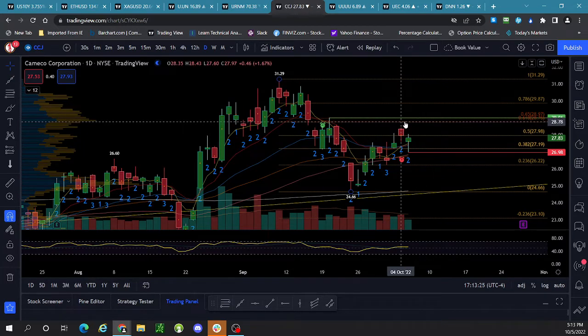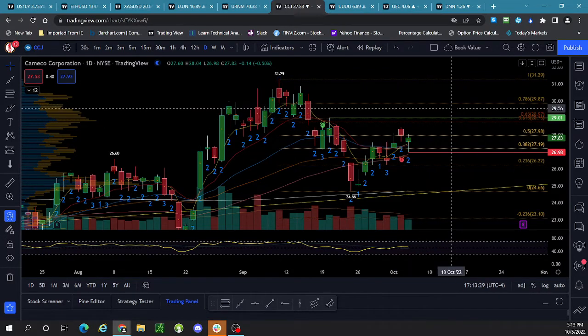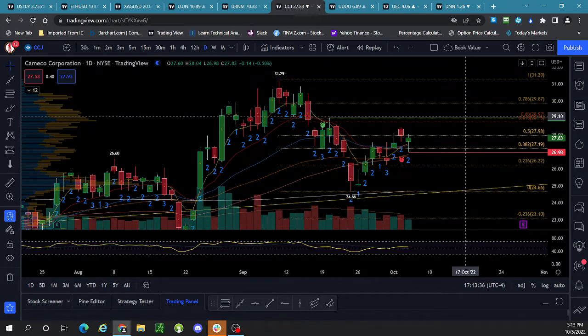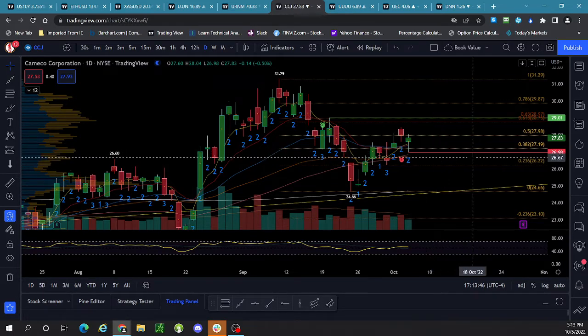Best thing that we could see is it gets up here and it kind of chops sideways for a little, builds up a nice base, and then it's off to the races again. But who knows? With the broad market environment the way it is, we have to always be cautious. I didn't take any trades today. I traded this intraday, but I didn't put anything into my swings. But if I would have, I would have done it.